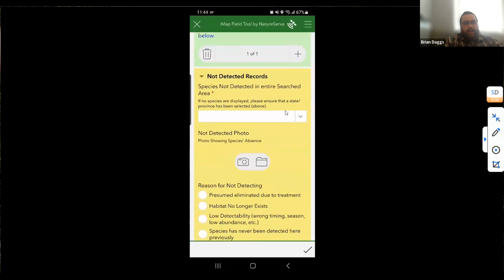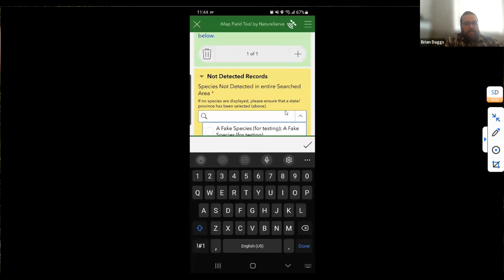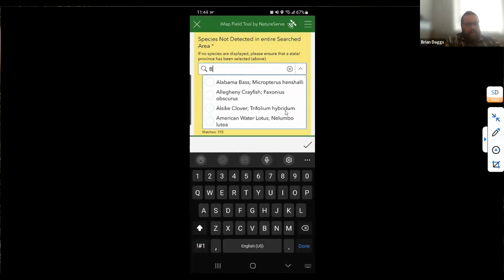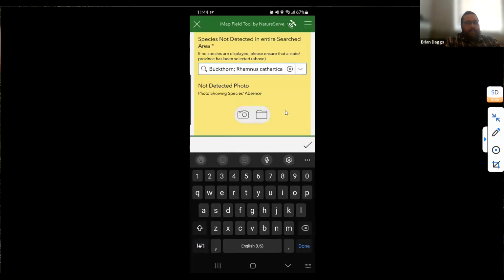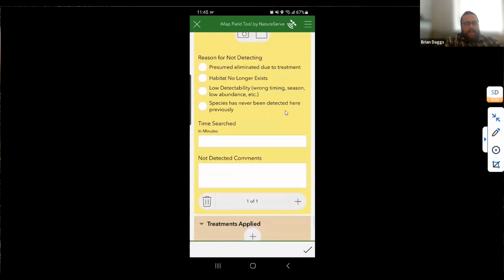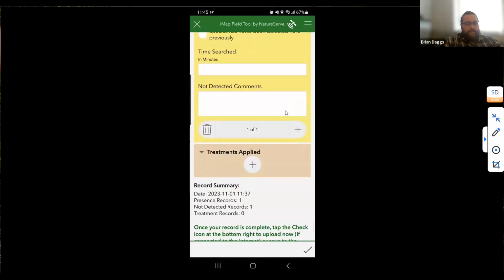Next, you can fill out not detected records. Not detected records will automatically apply to your survey area, and there's a similar kind of drop-down menu that you can search if you want. So I can search in this for Rhamnus cathartica. I can also search the common name, buckthorn, and get the same result. You can search on common or scientific name. You can add a photo if you want. For not detected, that would be like a landscape photo. And then again, a bunch of optional data fields.